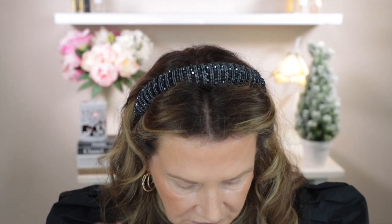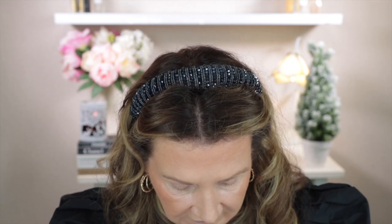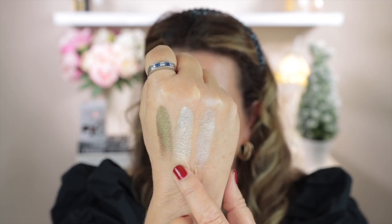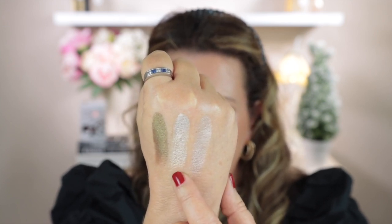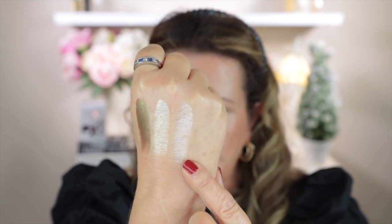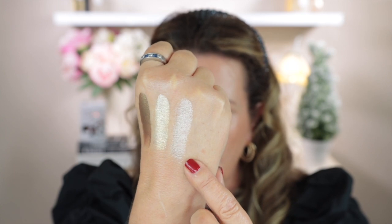So I'm going to swatch these three lid lustres on the back of my hand so you can take a look. So this one is Velvet. This is the newest release. And this is the one I got last year. This is the one blonde. And this is the other one that I recently picked up. And that is the shade Chiffon.